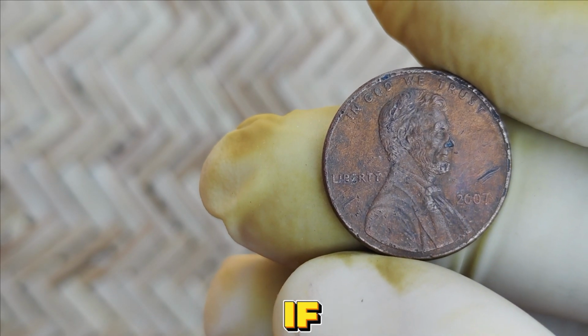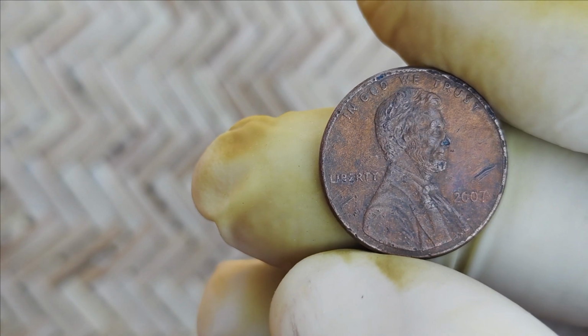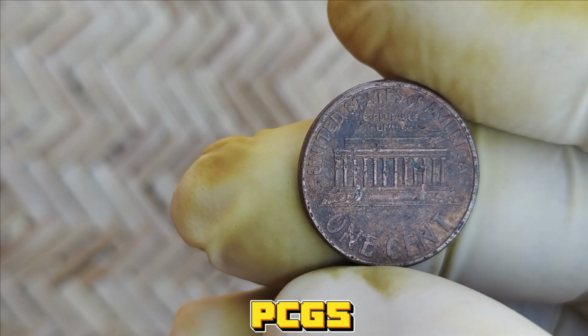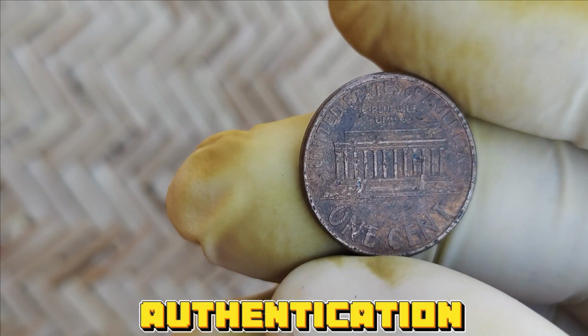So, how do you know if you have one of these million-dollar pennies? Here's what to look for. If you suspect you have a rare penny, send it to PCGS or NGC for grading and authentication.